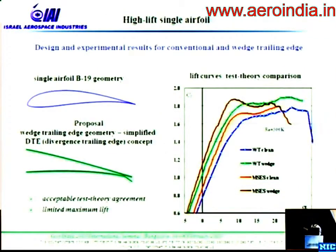The single element airfoil B90 was designed and tested in the wind tunnel. We see the good agreement between experiment and computational lines, and we see the wide plateau, but limited value of maximum lift. Some reserve of increasing maximum lift could be achieved by additional devices, such as DTE, divergent trailing edge, or we proposed a simplified version of DTE, the wedge trailing edge, that will be simpler for production. But even with this device, the maximum lift remains limited.